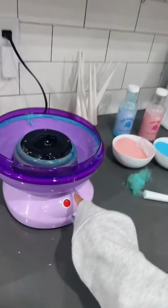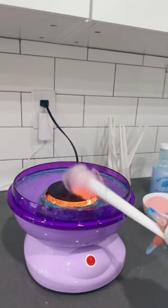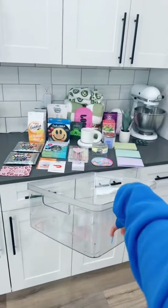I'm gonna try it one more time. Maybe I need a new cone. What am I doing wrong? It's working. It doesn't sound good. This is good. I'm happy with this. Ta-da. I'm gonna try and make a get well basket for Courtney.